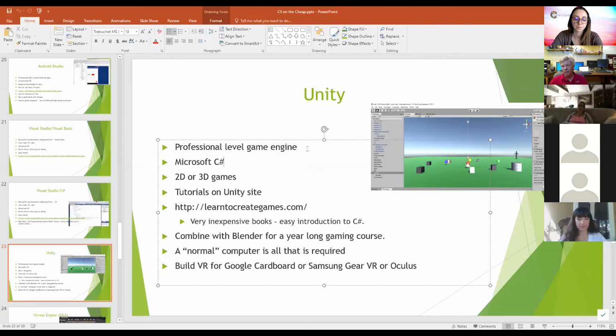The learning curve isn't that steep because there's so much on YouTube for Unity. Oh, yeah, this is something I downloaded from somewhere, but you write games. It's professional game writing. If you want to write something for any game platform out there that kids play with in their house, Unity is probably what those games are written in. Either that or Unreal Engine.